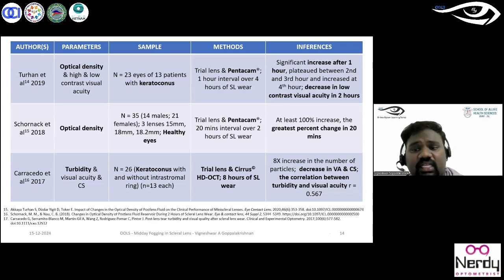And in the second study by Shornack et al., optical density changes were noted in the first 20 minutes of scleral lens insertion, as they studied healthy eyes. So this is so confusing when it comes to clinics. So which is the factor that is reliable, that is really contributing to midday fogging?